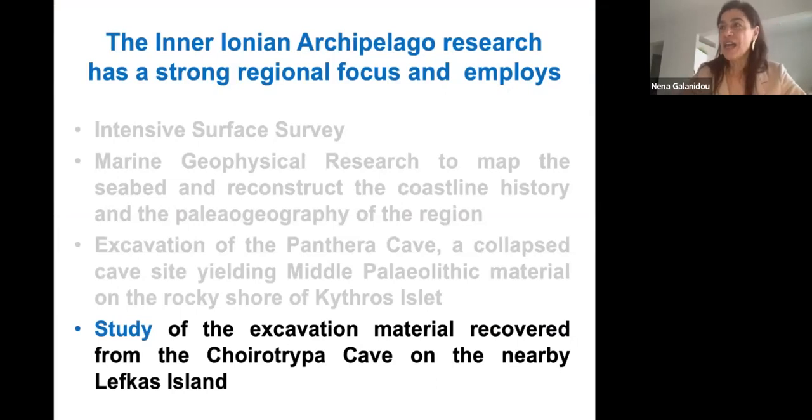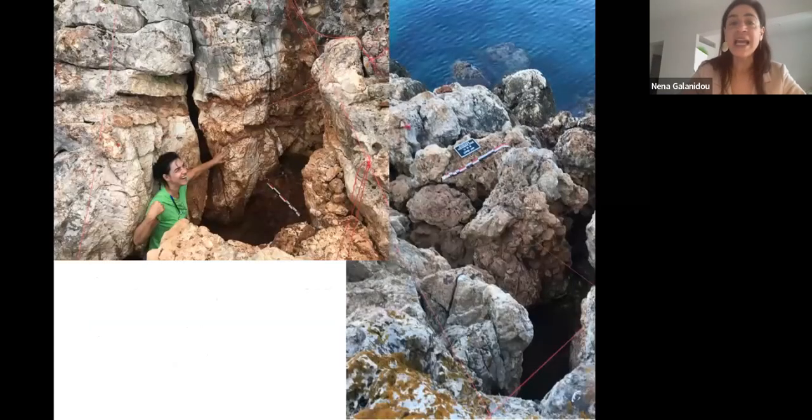Beyond the excavation, I have to say that there will be another 1 or 2 seasons in 2023 and perhaps in 2024 if we don't finish at the Panthera Cave. But before moving on, I have to say that the most important element of this site is that it has yielded 2 dates to the end of the Middle Pleistocene, 2 OSL dates that were measured at Demokritos by Yannis Maniatis and Konstantin Athanasas.